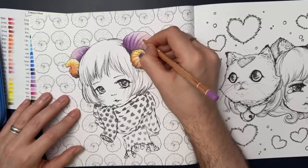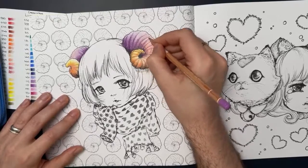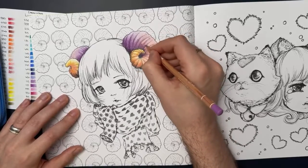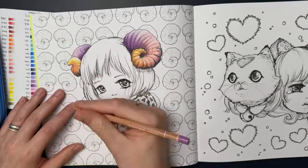I always think that I'm going to get through these quickly, and it always takes me like a million years. Is that the same for everyone else though? When you're coloring, do you think, oh, this is an easy one, we'll get right through this, and then 5 hours go by and you've colored horns?